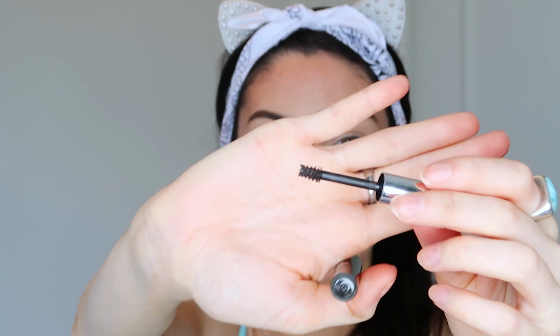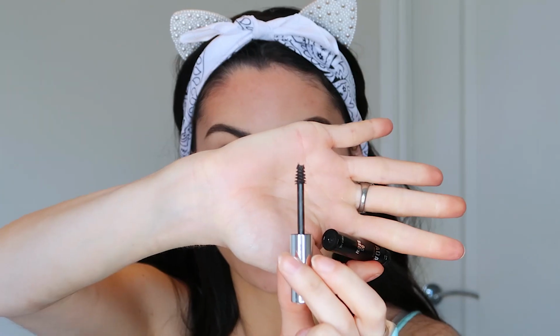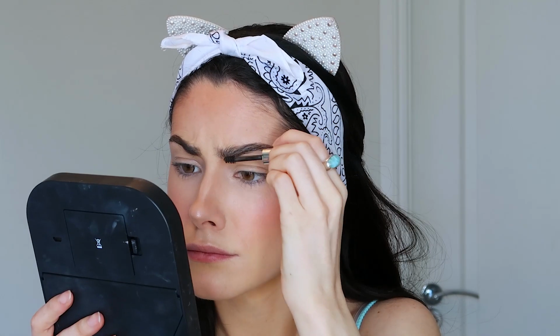That is the most underwhelming spoolie I have ever seen in my life. Look at that. I feel like this bottle talks a big game. It's like, yeah, Go Brow Fiber Gel. I'm here to like rock your world. Like, imagine a guy talking himself up and then he whips out this. Hopefully he can work with what he got.